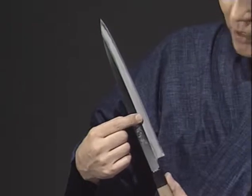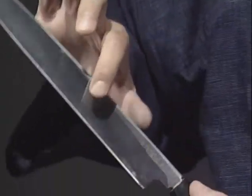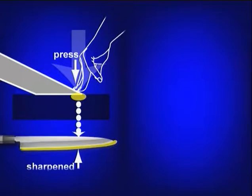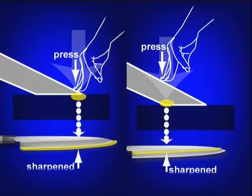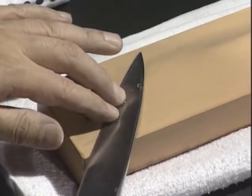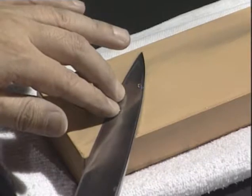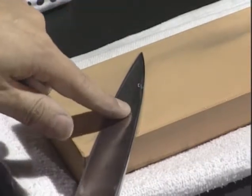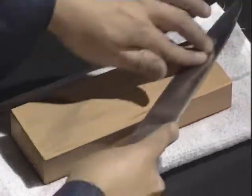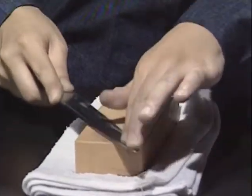When you sharpen the shinogi line, place your fingers directly above it on the knife backside. Here are 2 pictures that show the correct finger positions when sharpening the edge and the shinogi line. When sharpening the edge, place your fingers here and press. This is the correct finger position for sharpening the angle of the shinogi line. Once you have your fingers in the correct position, sharpen the shinogi line until you feel a clearly defined angle.